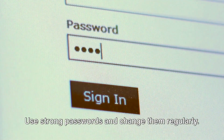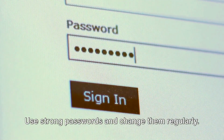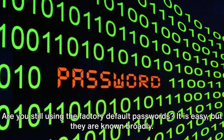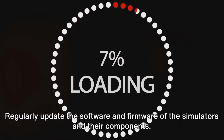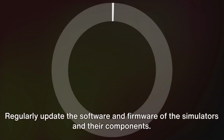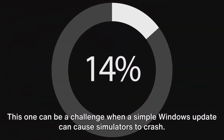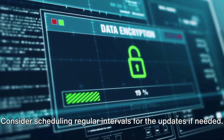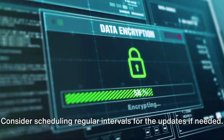Start with the basics. Use strong passwords and change them regularly. Are you still using the factory default passwords? It is easy, but they are known broadly. Regularly update the software and firmware of the simulators and their components. This one can be a challenge when a simple Windows update can cause simulators to crash. Consider scheduling regular intervals for the updates if needed.